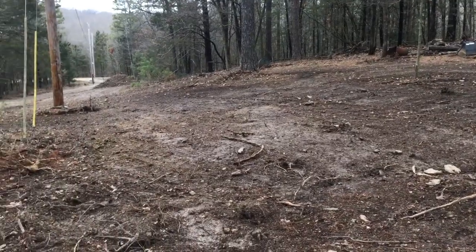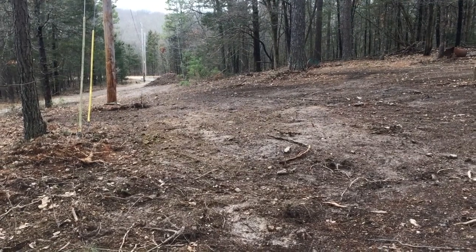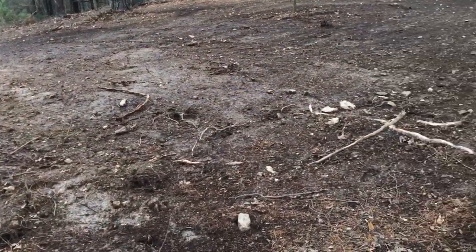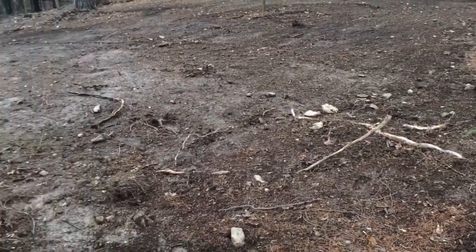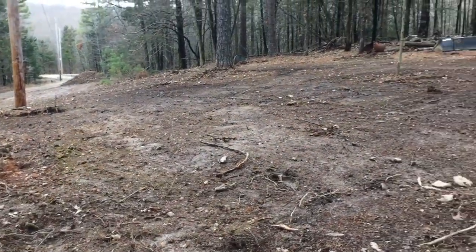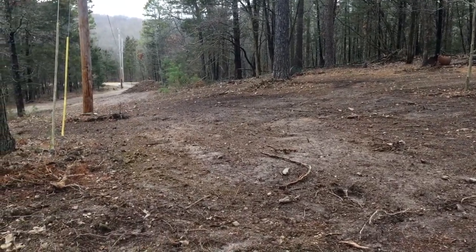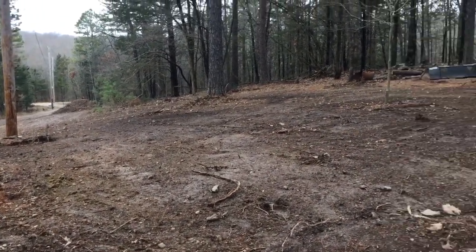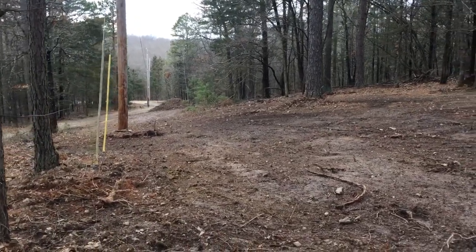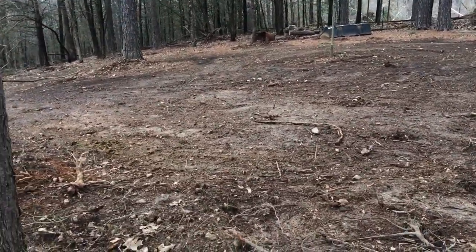What I have done yesterday and the day before is I've come through here and I've dug up all the root balls that I possibly could. I still have a lot of roots coming up above ground. A lot of them are loose and I'll just be able to pull them. But the ones that are not, I'll just come through with my hand loppers and do the rest. I've also come through here with my box blade and I tried to smooth all this out.